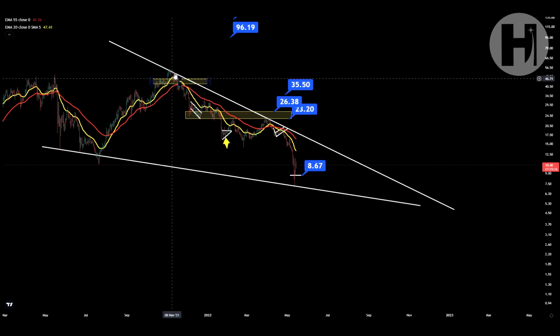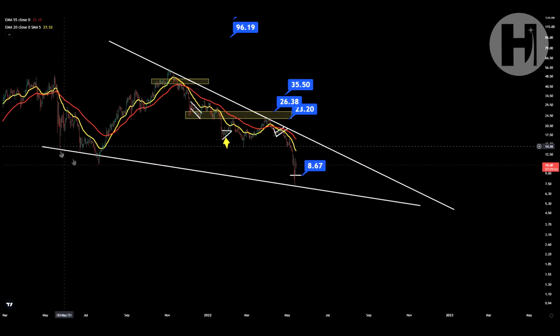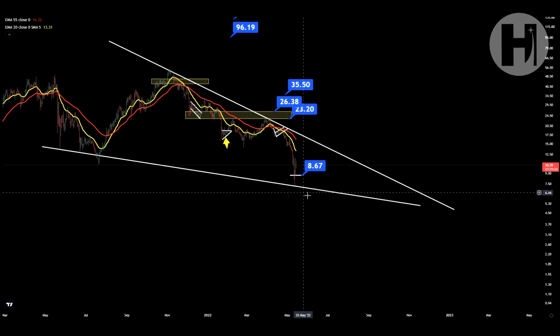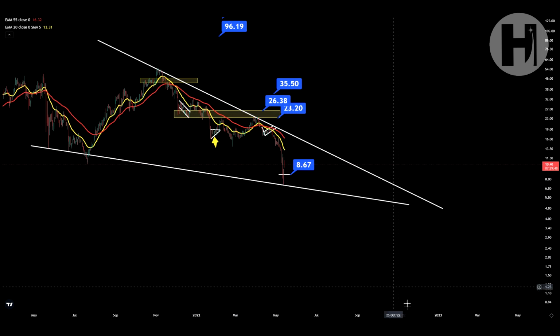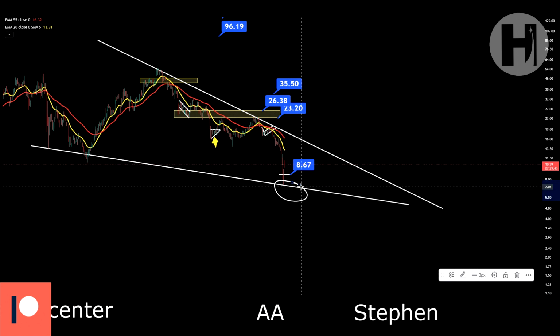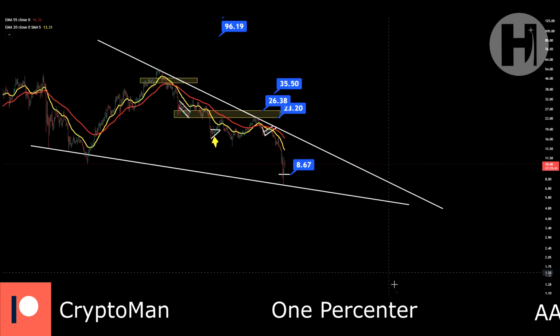Okay, so basically you have one touch over there, second touch over here, three touches over here, a fourth touch over here. So for now, this is a valid falling wedge, but I do think we're going to lose this support here. And I do think we can potentially come back down even lower. And I'm going to show you why in a second.